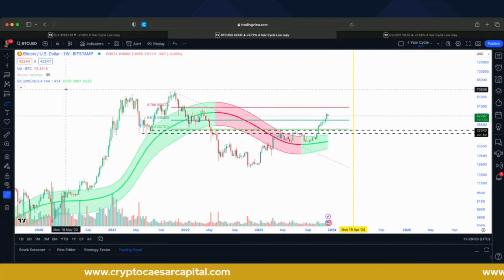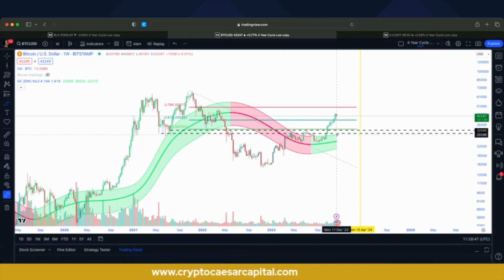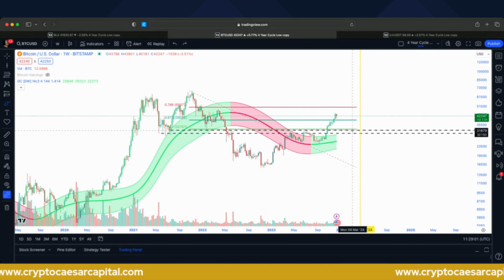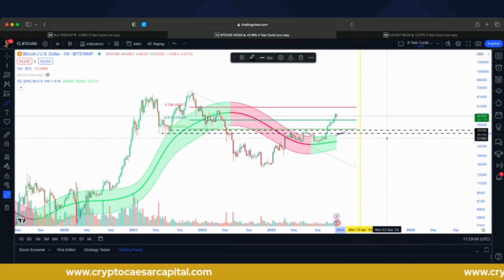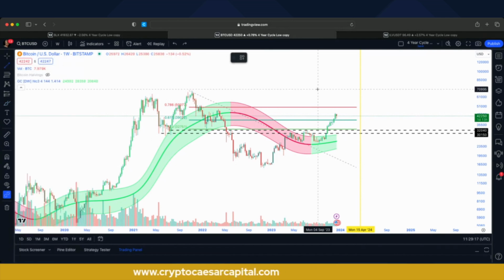I've covered the Gaussian channel quite a lot in this channel. You can go back and look at the previous videos on that, but you can see here we've got the top of the Gaussian channel, which is around about 29-30K at the moment, and obviously that is going to continue to move to the upside. So if we do get this move down towards the 31-32K mark in time, it may well be that the Gaussian channel is then in that area, and the Gaussian channel will act as some form of support.